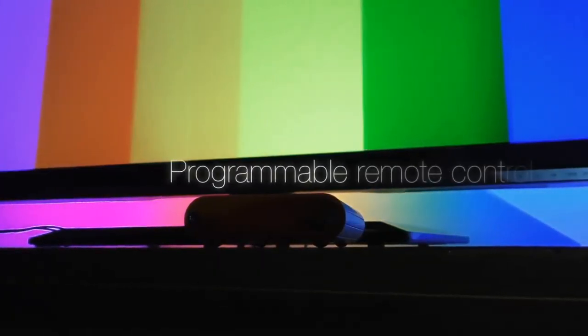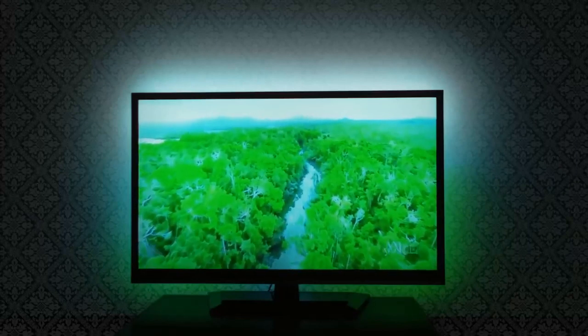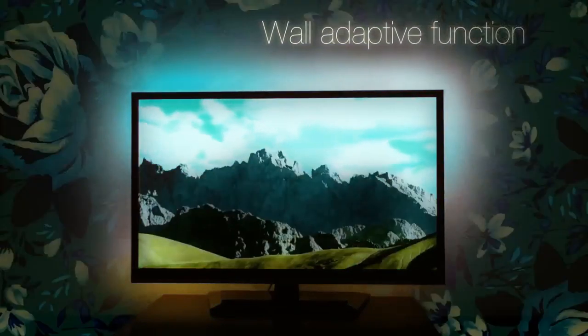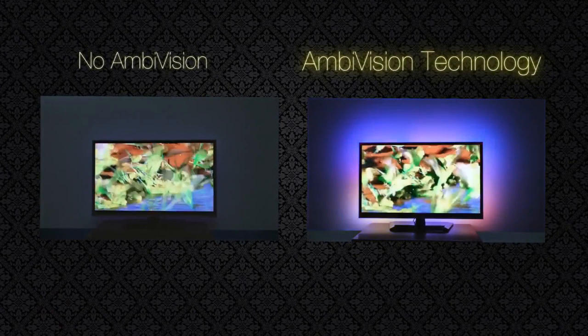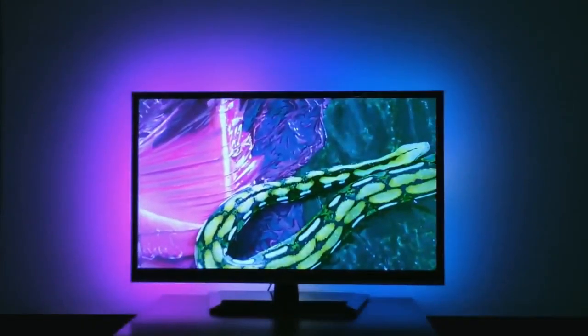You can control the device by the remote control or by touch buttons. Don't adjust your room to AmbiVision. AmbiVision adjusts itself to your room. Thanks to the wall adaptive function, the color of the light is perfect regardless of your wall color. Just look at how AmbiVision allows you to truly feel unique by intensifying your visual sensations. Now you can fully enjoy your TV or computer monitor.